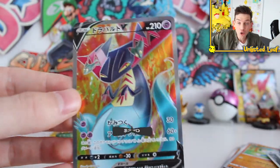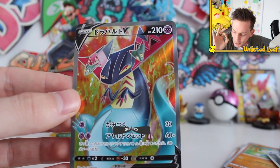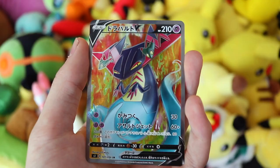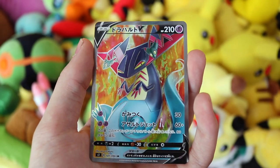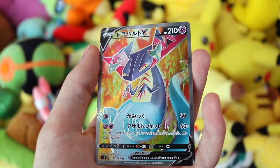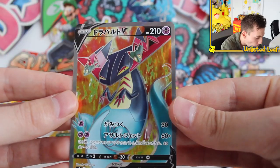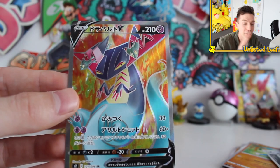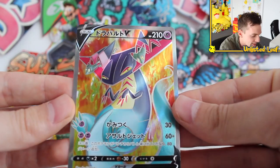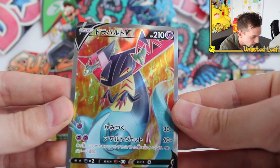I kid you not, every time you open up a Pokemon Center exclusive box, the pulls are ridiculous. We've opened up 3 boosters already. Bang, bang, 2 massive hits. That is insane. Especially this card right here. The only reason why I'm not absolutely jumping into that Pikachu right now is because we already pulled it. But I think this is still a very valuable card too, isn't it?